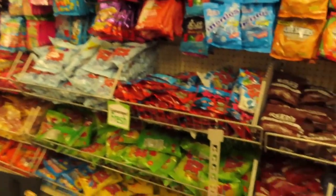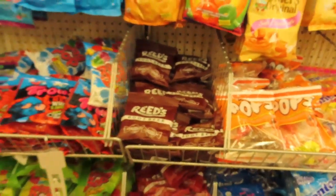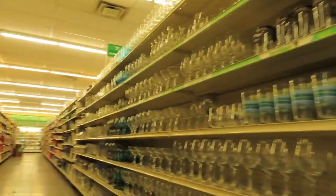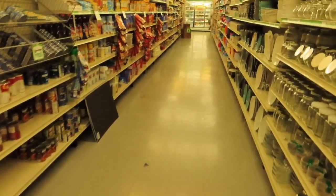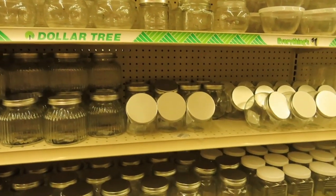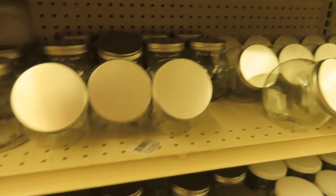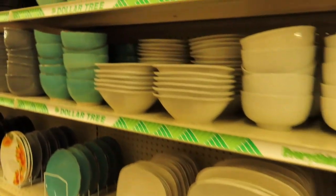Okay, let's see what else we got. We got the Reed's Cinnamon, Reed's Root Beer. All right, we got all the glasses and canned foods. The food I always go through really fast because you never know. I mean, you might find stuff, but... These are really neat. Oh, they're cool. Even for your vanity, you have cotton swabs. And then they had the mason jar looking ones. Yeah, they're neat. And all these great plates.